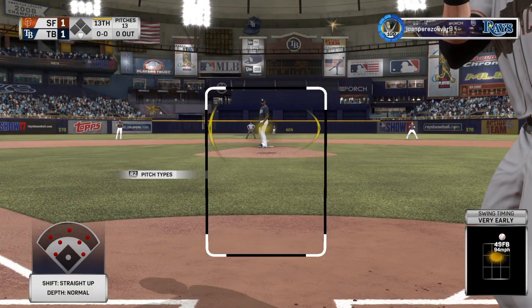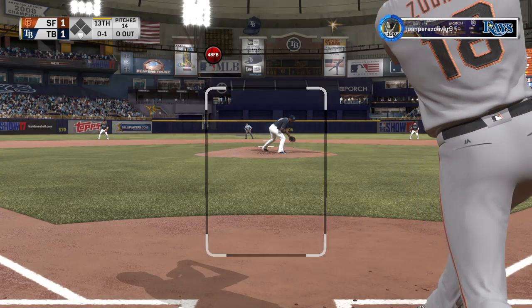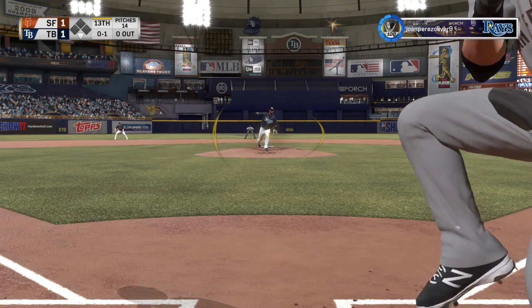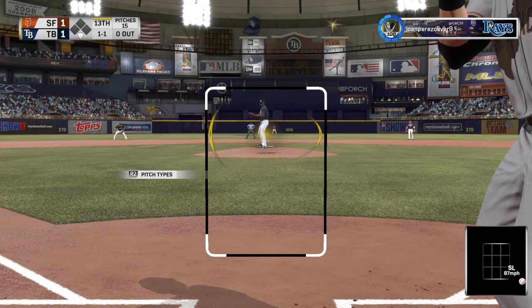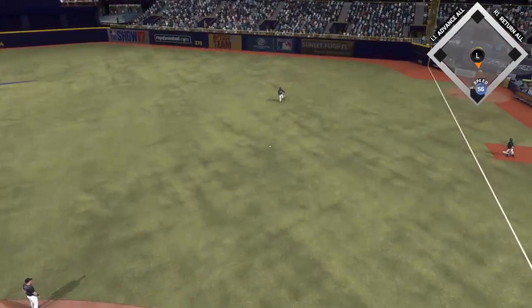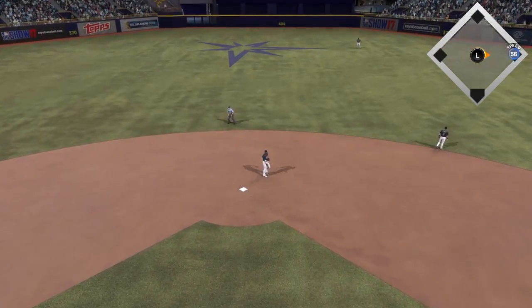Here's Ben Zobrist now. He's 0 for 2 with a couple of walks in this one. Second baseman. And this is fouled straight back. And the slider is low and inside as he just about got him there. Here it comes on 1-1. Hit sharply toward the right side. And a base hit, so the leadoff man is on to begin the inning.